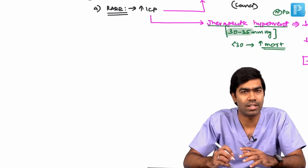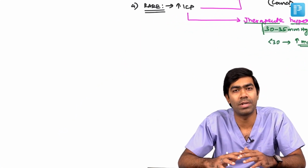If you reduce to less than 30 millimeters of mercury, a lot of trials have proven that it is going to cause increased mortality. A lot of explanations are there for that, but none of them are conclusive. But every single trial has proven that if you reduce the PaCO2 to a much lesser value, you are going to result in high mortality. So don't do that. This is going to be the target, and this can work only for a short time, and still you have to address the cause of raised ICP and eliminate it. Then only the patient will improve in a much better way. Okay. So this is the first rare indication for endotracheal intubation, that is raised ICP.